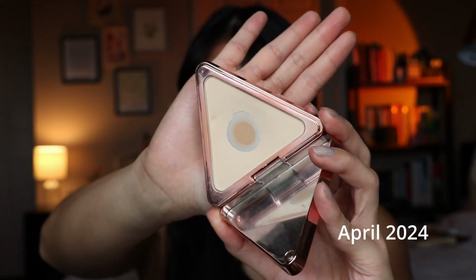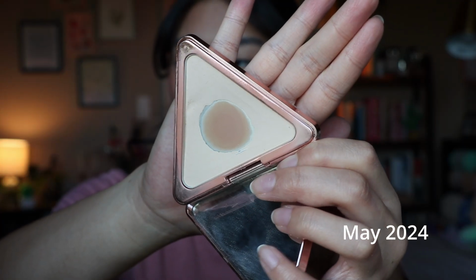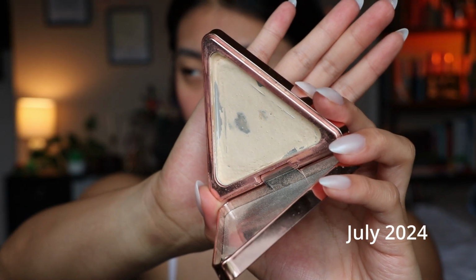And then the last kind of non-exciting update that I have is my LYS Triple Fix Powder. I repressed this and then hit pan again because the powder was so thin. At the very least, this will make it easier for me to pick up with a brush. Hopefully I will be done with this soon. I think 1 month to 2 months again.